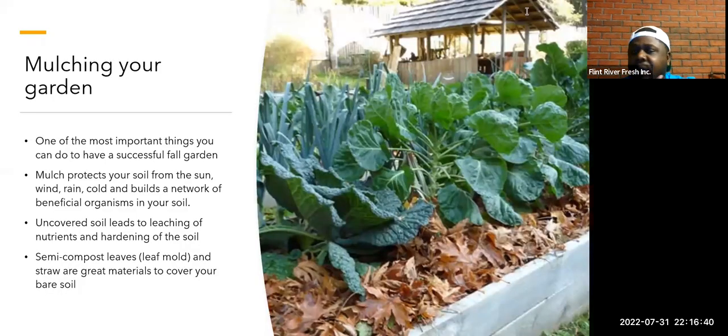And closing out, like what I spoke about: mulch, mulch, mulch. It's one of the most important things you can do to have a successful fall garden.